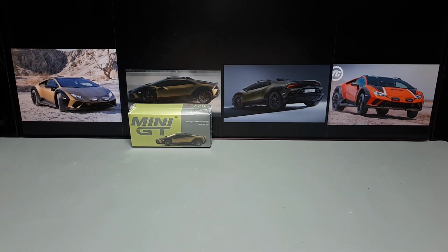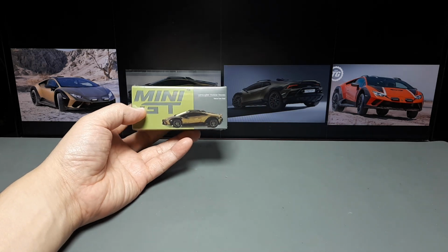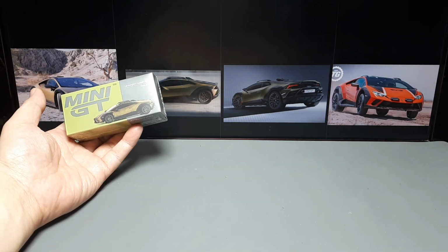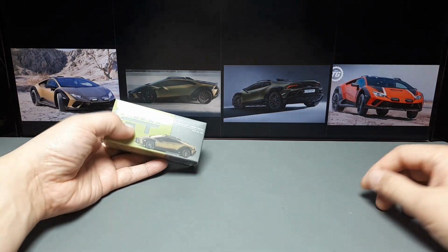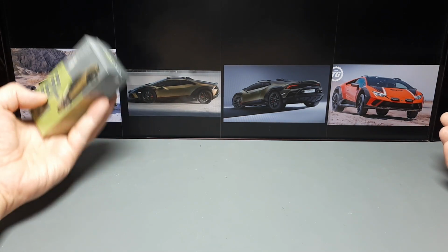I do sometimes wonder if you ever watched the original Top Gear series, where they would take impractical cars and drive them across Africa or all these random places. I wonder if that was the inspiration for Lamborghini to make this vehicle. It looks almost like a video game car, like an off-road Huracan, right?